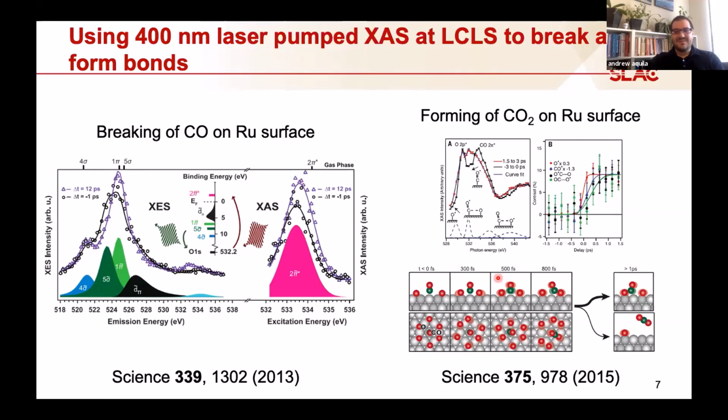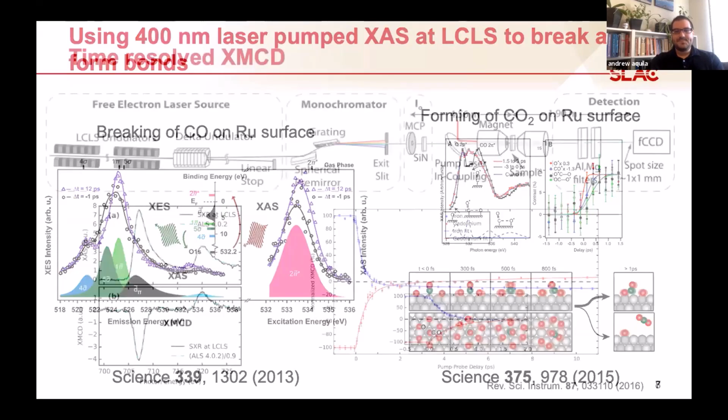And if someone told me they were going to be able to do time resolution at the instrument I was working on, I would have never believed it. But here, this is done on a daily basis. In fact, our time resolution is far better now than it was when we first started doing these measurements. And it's just really impressive what we can do these days.